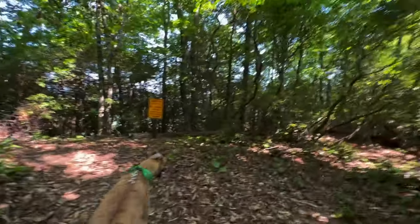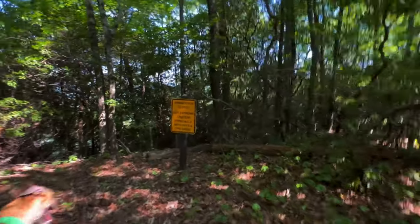When the leaves are off the trees, there are some beautiful lake views here.